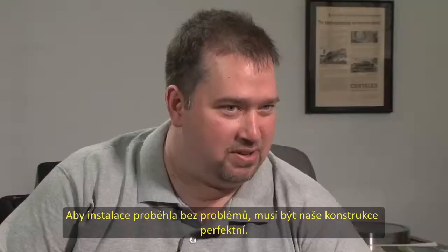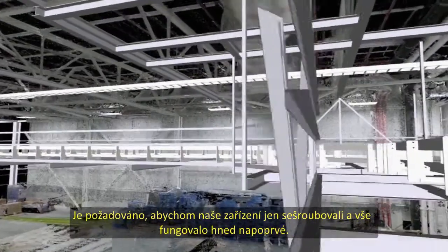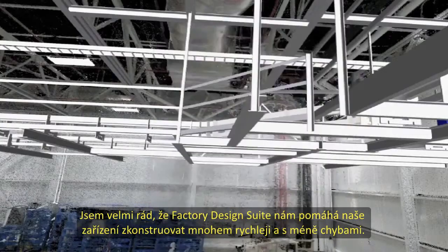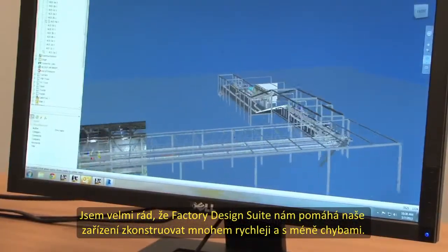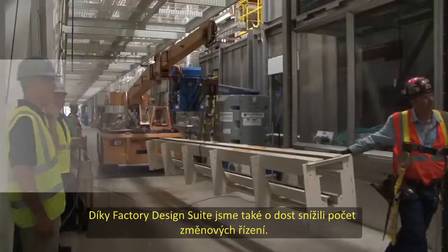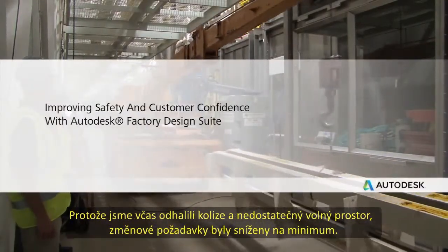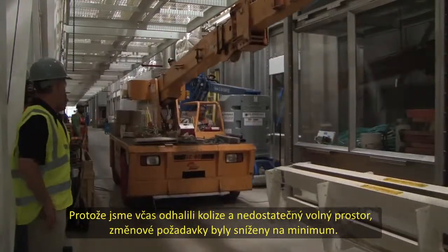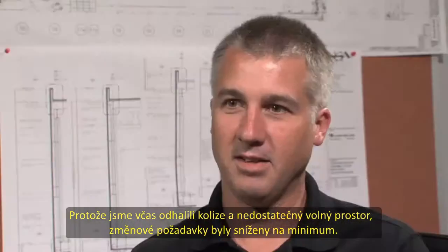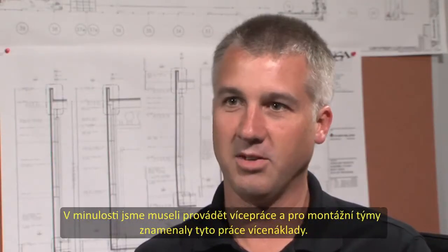Well, it crunches our installation to where we need to have our design to be perfect. Our design requirements are that things bolt together and they work first time out. I'm excited that Factory Design Suite is going to help us turn around our product that much faster with fewer errors. The Factory Design Suite has allowed us to decrease change orders quite a bit. Being able to identify interferences and clearance issues up front has kept a lot of the change orders down. It's kept change orders down to a minimum.